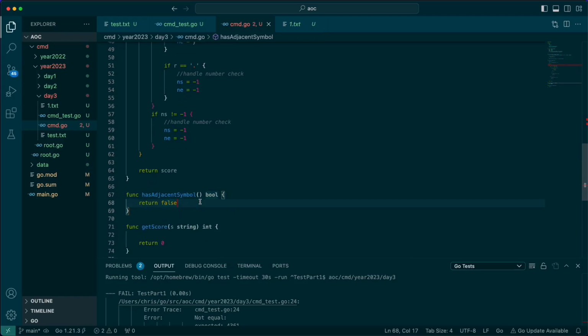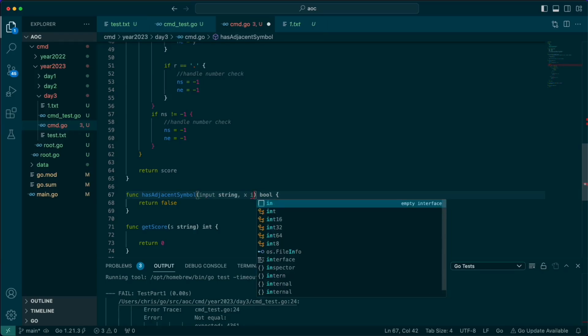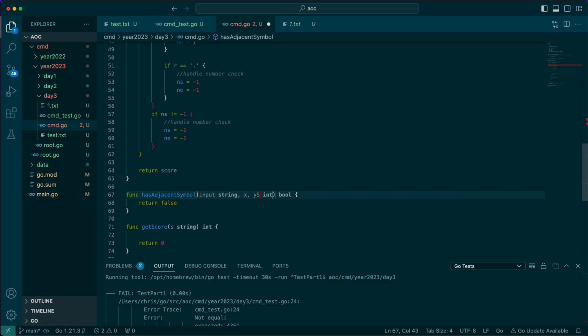All right, we're just going to return true or false, and then we'll handle the calculations above. So what do we need for this? Well, we've got our input, which is a string. We've got our X, which is an int, and our Y start and our Y end. That's important because we've got to check everything from the Y start to the Y end: up, down, left, right, plus one, minus one, etc., in the corners. So slice of string, that's our input.